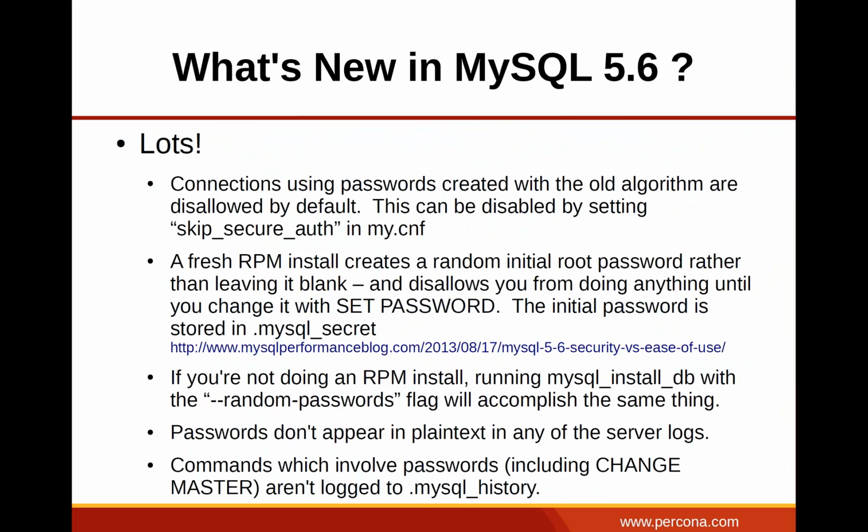These next two are actually pretty interesting. So in 5.5 and earlier, I mentioned that using a plain text password in a create user command is not a good idea. That actually isn't an issue anymore with 5.6 because anything involving passwords is not logged to the MySQL history, and that actually includes change master, which is sort of inconvenient, but kind of nice from a security standpoint. And the passwords don't appear in plain text in your bin logs or your slow logs, so that's actually pretty cool.